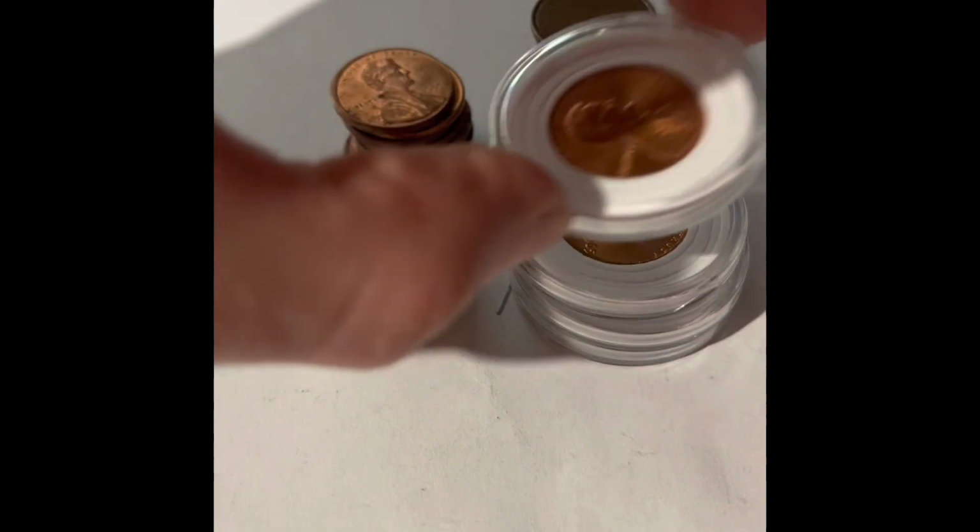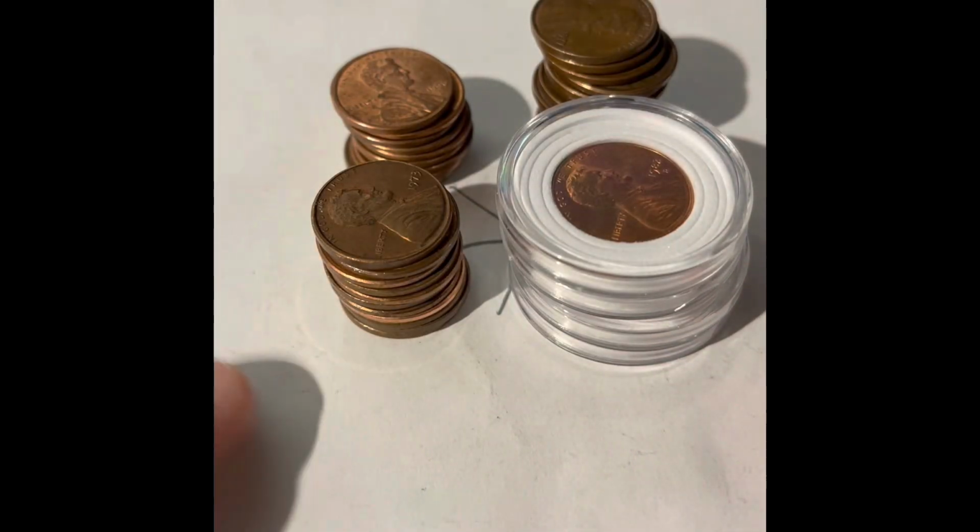These are all the coins that will be going on eBay. The ones in the front here will be on eBay. The ones in the back probably won't. Some of them might, but a lot of them probably won't.